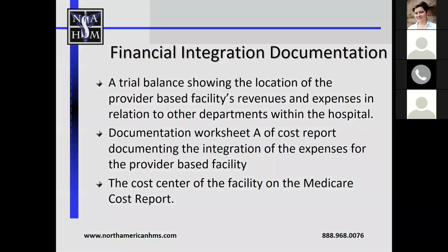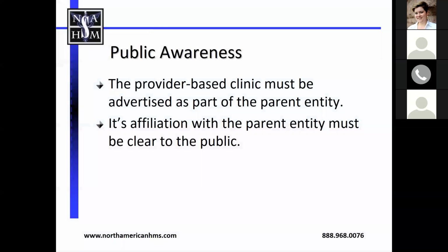The other issue is that we're automatically going to enroll, and we have to do this on the Medicare 855, is the clinic will be enrolled using the hospital's tax ID number. So there's not an inherent requirement that's stated anywhere, but it is an expectation on the enrollment form itself. This is probably, when I talk about public awareness, the biggest thing that prevents us from being able to just go out and get our attestation fixed.